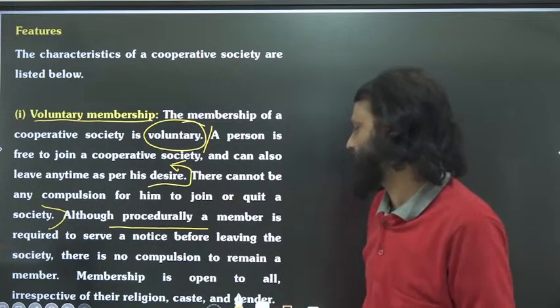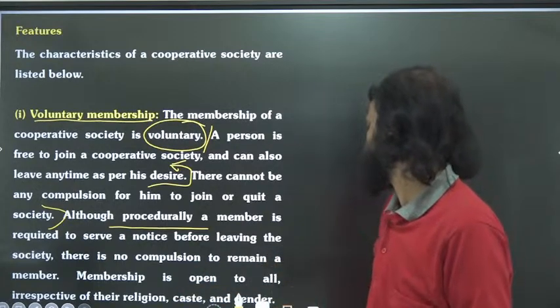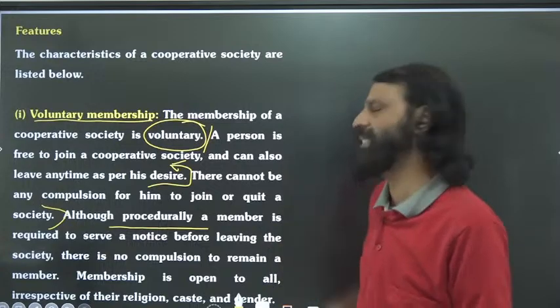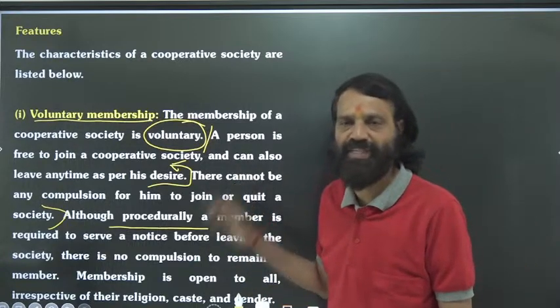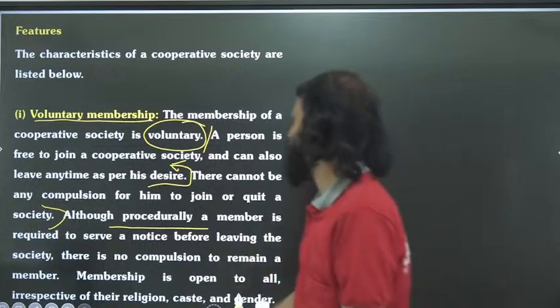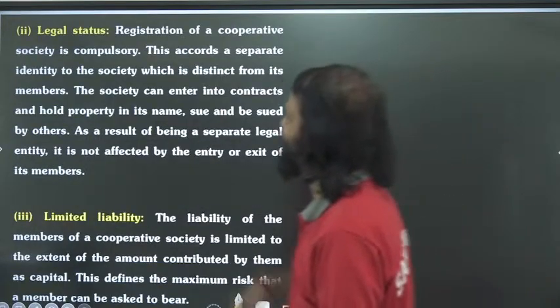Membership is open to all. Anyone can join there, irrespective of their religion, caste and gender. So male, female, or people of any caste or religion can join that society. The function of a society is also better, because the welfare of the members is actually their goal. Then we can check the next point, legal status.